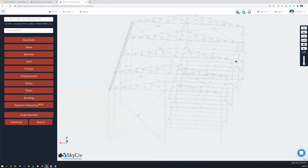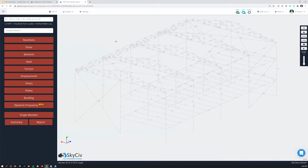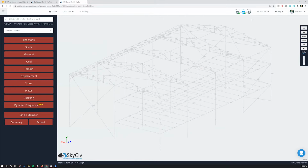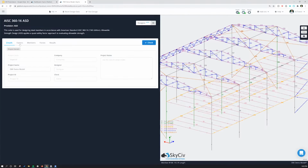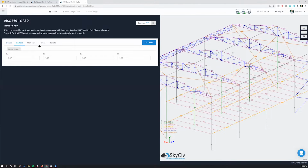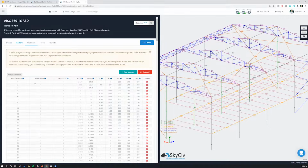Okay, so that goes through the majority of what I wanted to touch on with the modeling and with the analysis. We're going to go through a little bit of design now. So if we go to design and start new code, this is the design phase of it. So we have our project details, our design factors that can be adjusted, our member data that can be adjusted. If you're wanting to adjust anything like the unbraced length, KY, KZ factors, this can all be adjusted here. So if I wanted to change this value, I could do that.